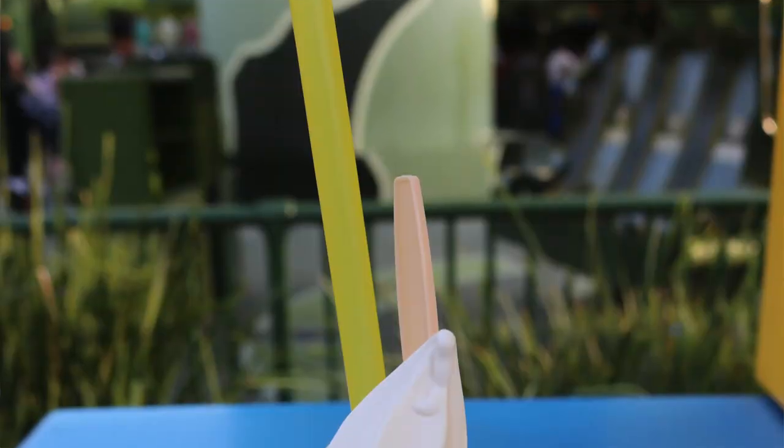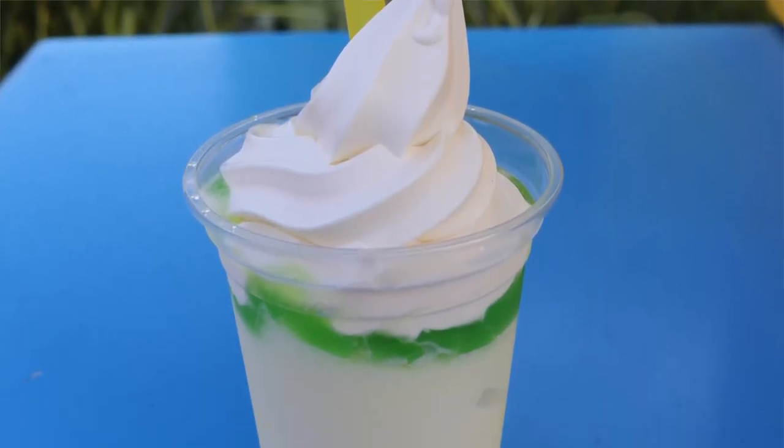So we just finished eating that fantastic pineapple slush sundae. It was like pineapple slushy, vanilla ice cream on top, and those little green things were like little gummy bears. A gummy soldier, so it was delicious. It reminds me of the pineapple Dole Whip that you have over at Disney World.